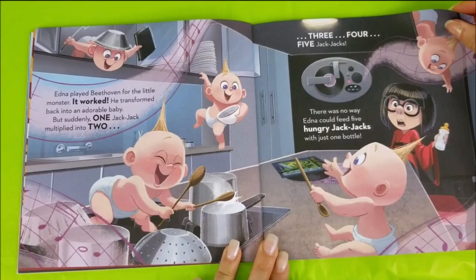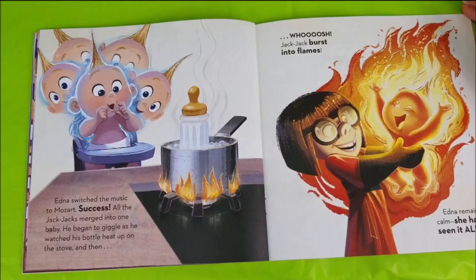Edna switched the music to Mozart. Success! All the Jack-Jacks merged into one baby. He began to giggle as he watched his bottle heat up on the stove. And then, whoosh! Jack-Jack burst into flames.